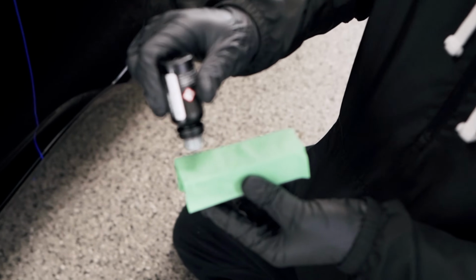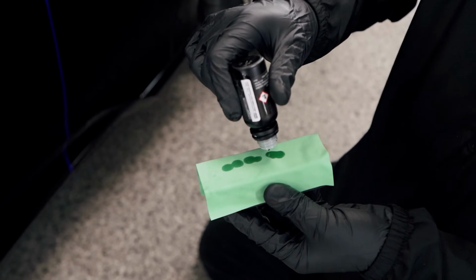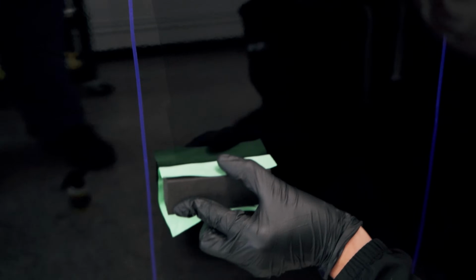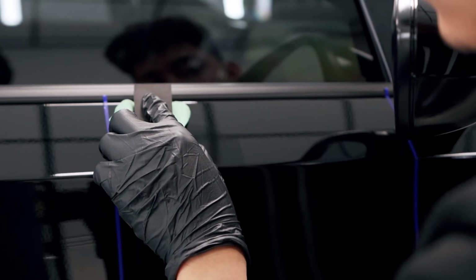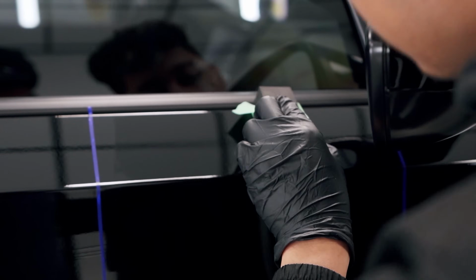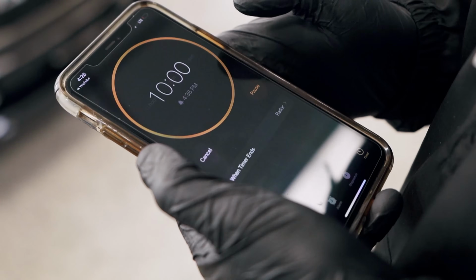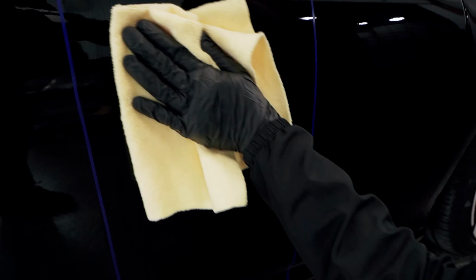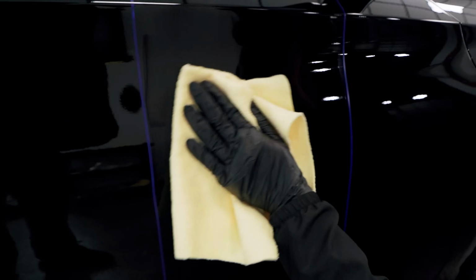Place a few drops of Kenzo base on the provided application cloth in a vertical direction. Then apply the product lightly on the surface, working in a 3x3 foot area, in a vertical, up and down, and then horizontal, left to right motion. Always ensure the areas are fully coated by overlapping. You will then wait for about 5 to 10 minutes, or when there's small resistance in buffing. Then you're going to buff off with a clean microfiber cloth.